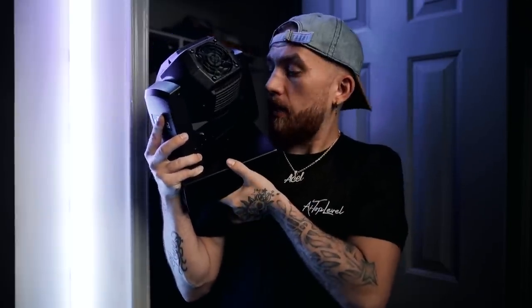I know we all do that. Creatives tend to just keep things like, I'll use it one day. I haven't used it in a while. I will be using it on future projects, I'm pretty sure. So I keep it in here. It's amazing light though. It moves to the music.